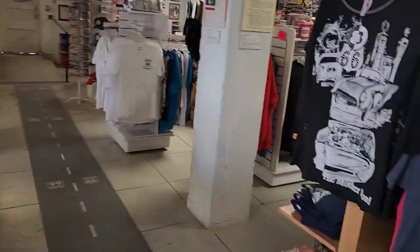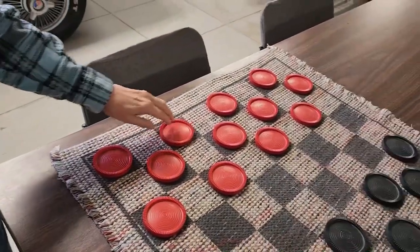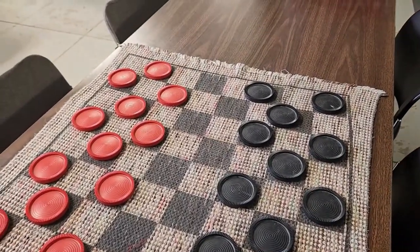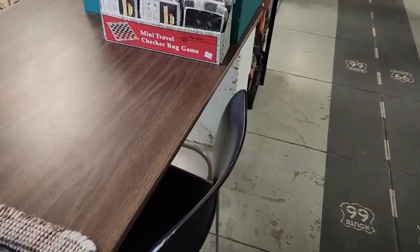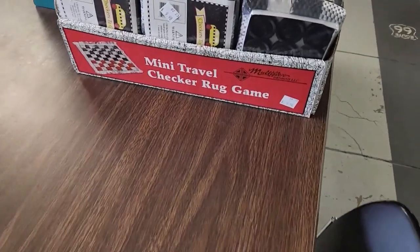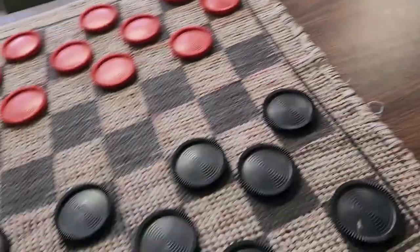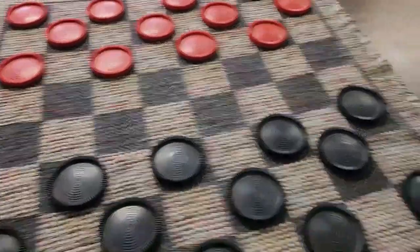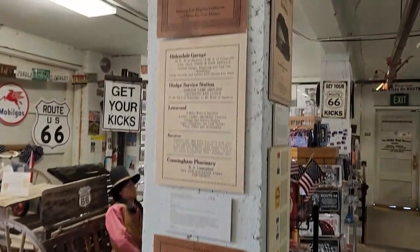This is good. Yeah, but that one's not for sale. That's a checkerboard. Oh, I see. We have a mini traveler checker rug game. So apparently that's what that is there. Maybe that's something that you like. I don't know if you like checkers, Ricky.